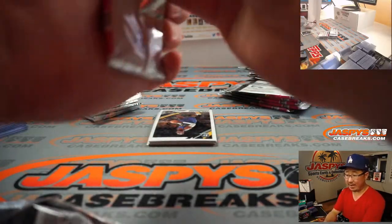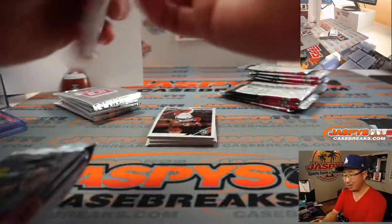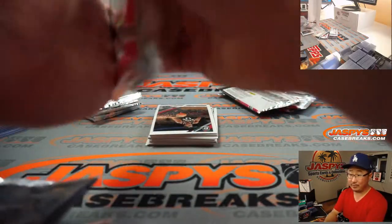SV said he's even had one with god awful centering go for $90. So yeah, at worst. And if it looks okay, I mean it could be gradable, could be huge.